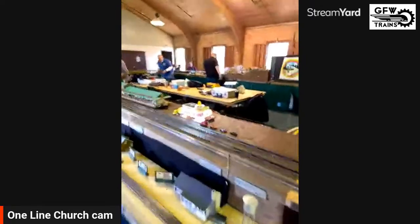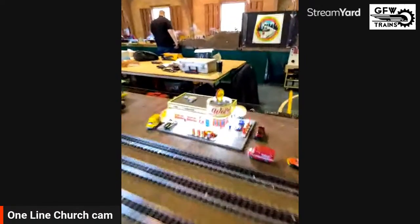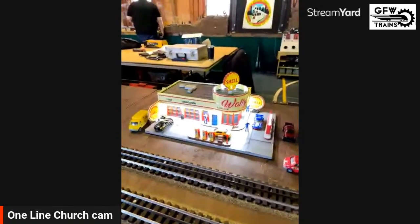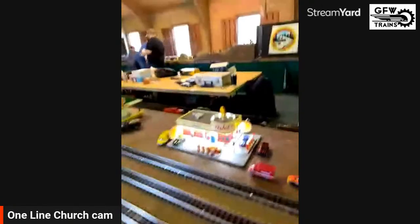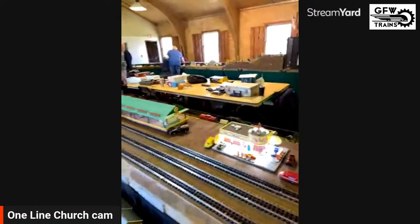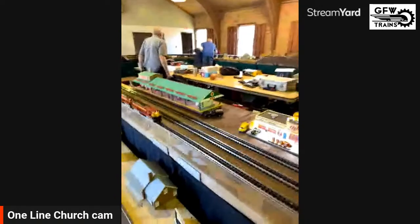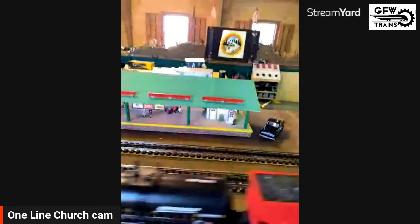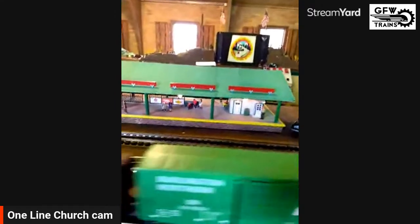Hey, for all of you that know it, I love this accessory. Got this one on my layout. But you know what? Anything that says Wally's, it's all right by me. Thanks for the heads up on that. But we've got some really, really neat stuff. Check out this York station.